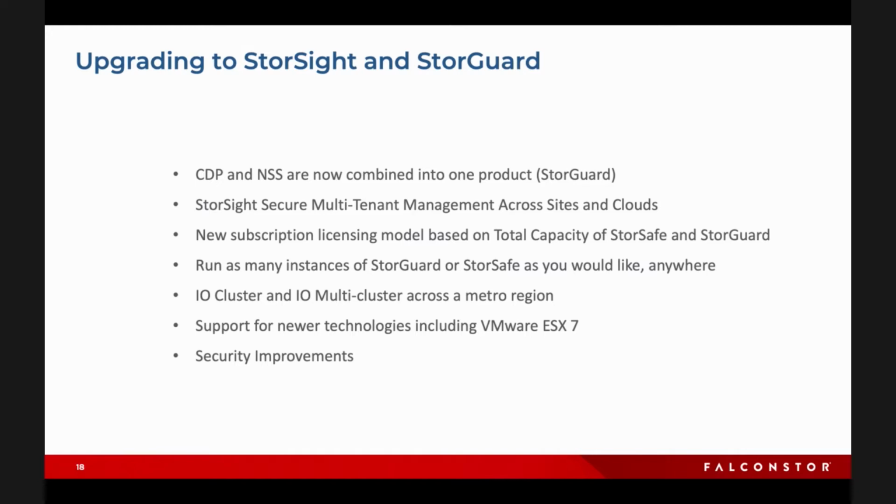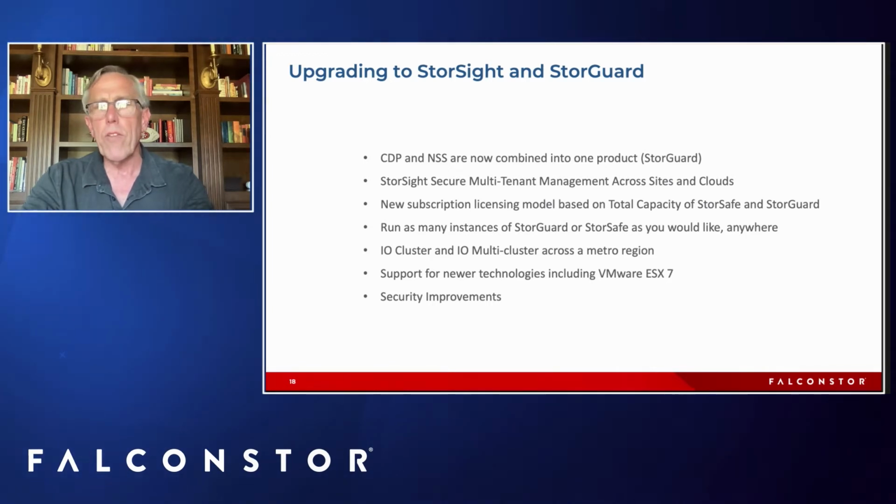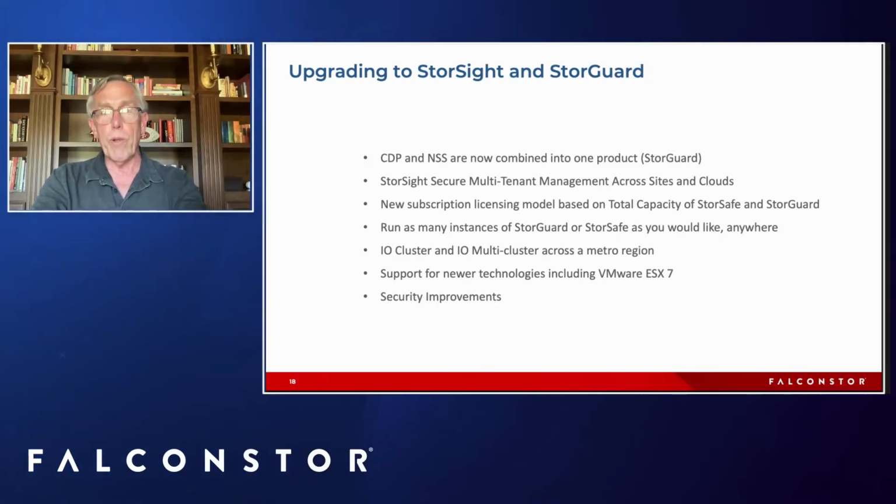And StorSight adds for StorGuard the multi-tenant management, not only across your sites, but including the cloud. The subscription licensing model is based on total capacity that StorSight can see. So once again, you don't need individual licenses on every server like you did in the past, and you can run as many instances as you want. Since it's a capacity license, there's no penalty for having multiple instances throughout your enterprise. We have the IO cluster and IO multi-cluster, which we'll just touch on briefly. And then support for and certifications with continuing new products that we need to stay compatible with, and also some security improvements that we'll discuss.